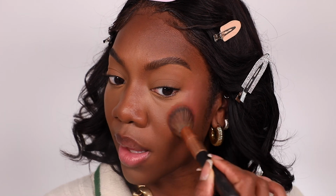We have color, people. Color has entered the chat. This looks beautiful, and so far so good. It's blending really well. It applied well. e.l.f., we need to have a conversation. This is so beautiful. I can't believe this is the first time I'm trying this.